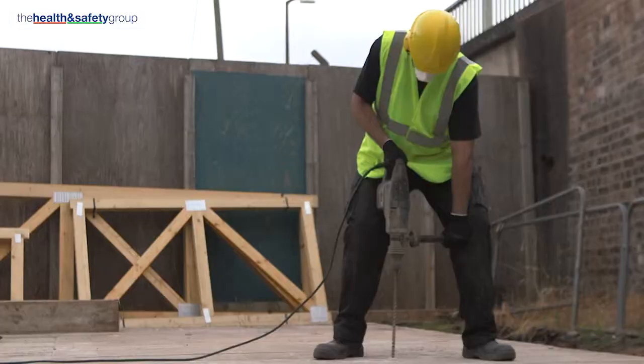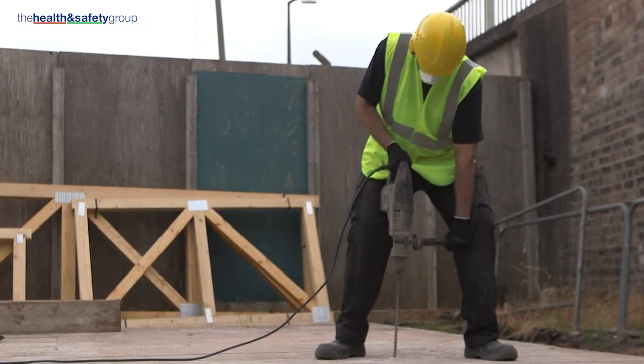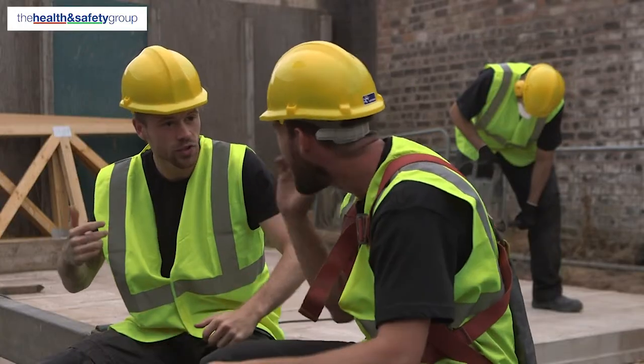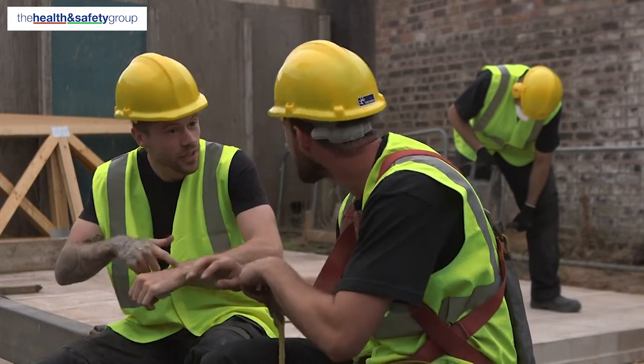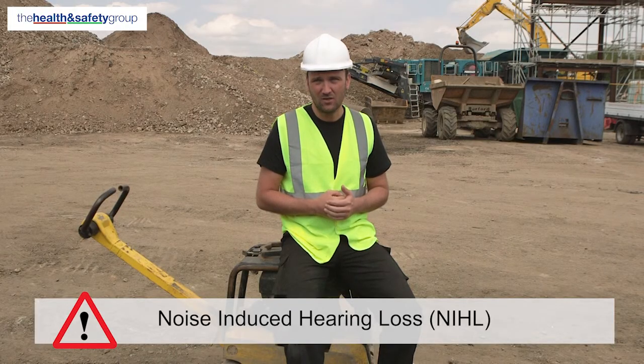Many processes within the construction industry are noisy. Pneumatic drills and demolition works, to name a few. Did you know that the noise emitted from a pneumatic drill being used 1 metre away is nearly 50% higher than the recommended noise exposure levels for workers? Exposure to these types of noises without the proper protection can damage the sensitive structures in the ear. This may lead to a lasting condition called noise-induced hearing loss, or NIHL.